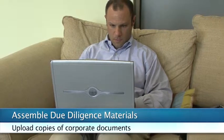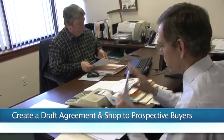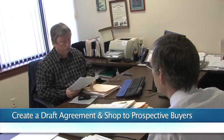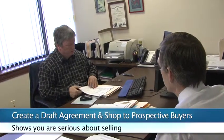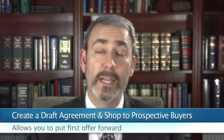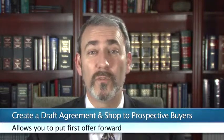Number 5, at the appropriate time, create a draft stock purchase agreement or an asset purchase agreement or a merger agreement in anticipation of the deal you desire to have, and shop the draft agreement to prospective buyers through your investment banker. This shows that you're serious about selling your company. It also shows the parameters of what you're willing to accept in the deal terms and conditions. And it allows you to always put the first offer forward, which in the world of negotiation is the best thing that you can possibly do.